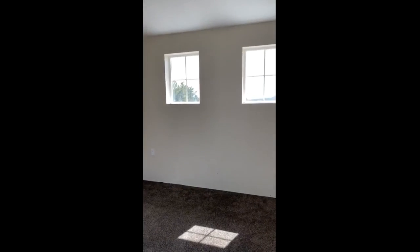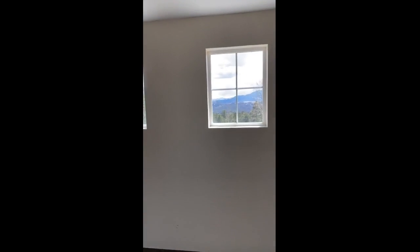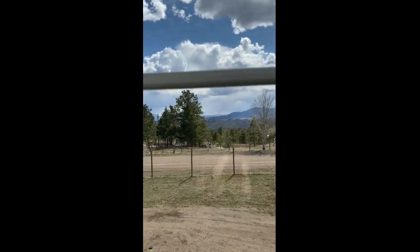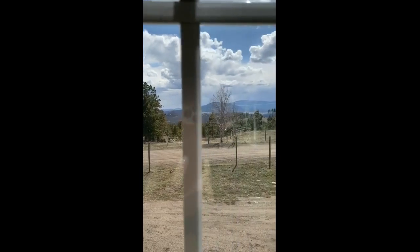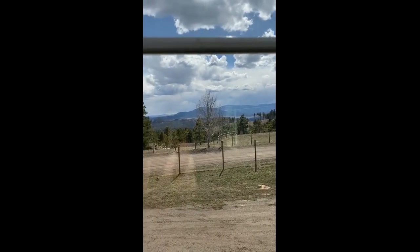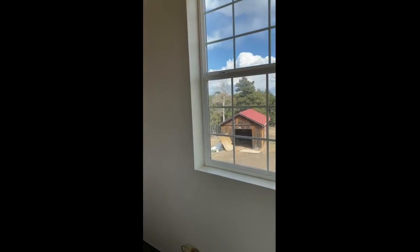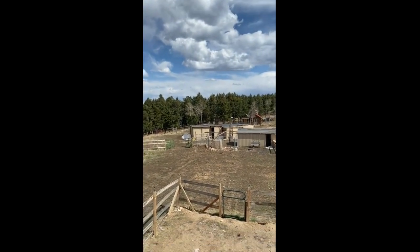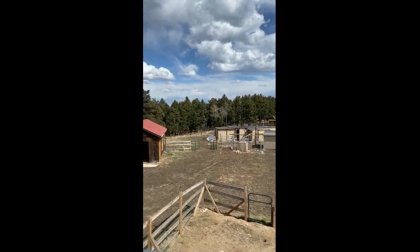So up here, obviously again, just a stunning view. Larger windows would certainly take better advantage of that, as would even putting a deck out there. This gives you the best overview of looking to the bulk of the property.